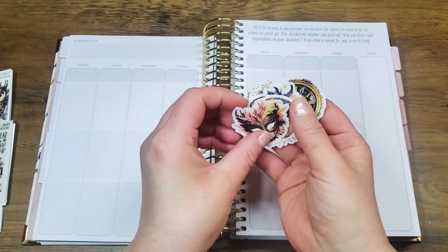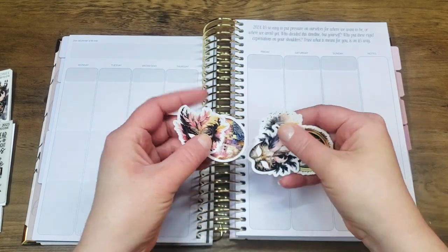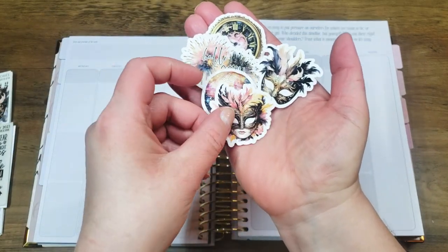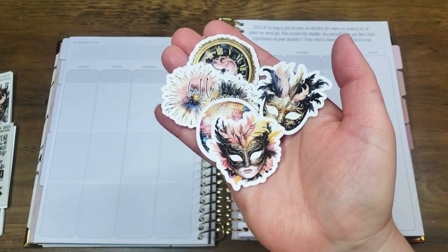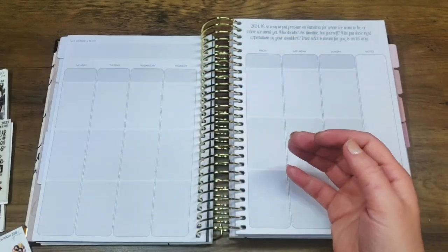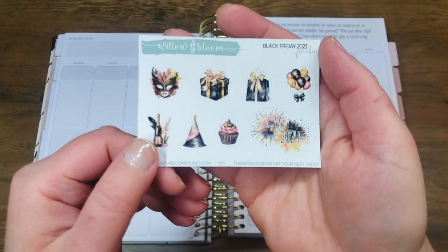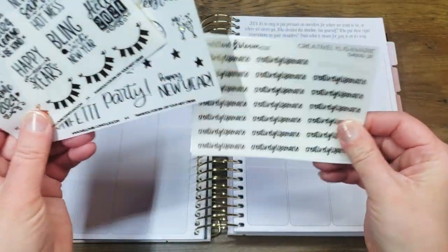These are freebies. There were tiered freebies from a sale that Willow Bloom Studio was in, so I just wanted to show you what some freebies could look like if you shop in a sale with tiered freebies with Willow Bloom Studio. I've got to keep an eye on time for the video because it will cut off at like 20 minutes and then I have to start the video over. This was a Black Friday freebie for 2023, which goes along with those die cut stickers I showed you. And then these were some other tiered freebies.